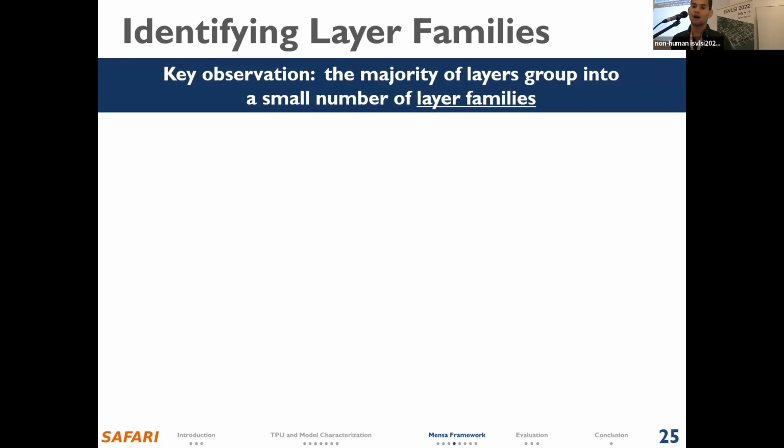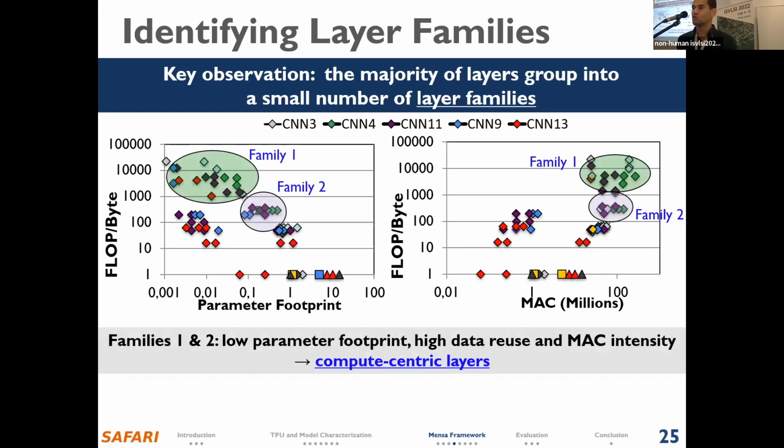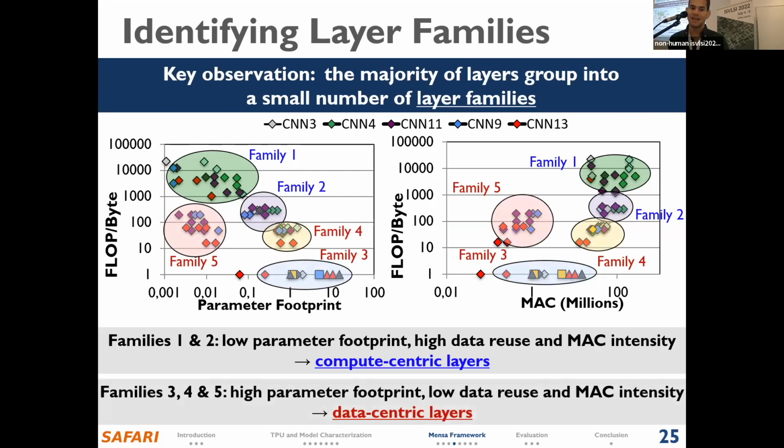The question right now is, how many accelerators do we need? And the Mensa framework tries to answer this question. So we identified that even though we have 24 models and many different layers within those models, the properties that matter for the accelerator design tend to group into different layer families. When you do this analysis, with metrics like parameter footprint, MAC utilization, and reuse, we see two main groups of layers: layers that are compute-centric and layers that are data-centric, or memory-centric. And we subdivide them into 5 different families, from 1 to 5.